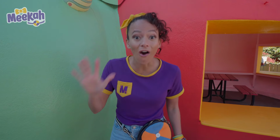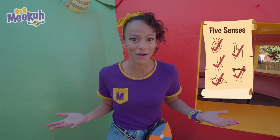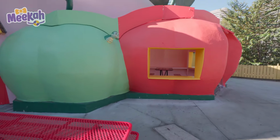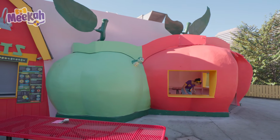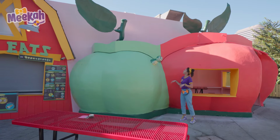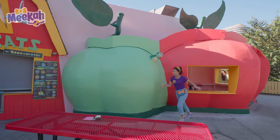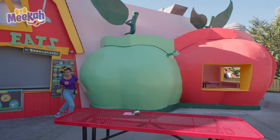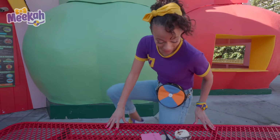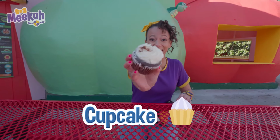We explored all five senses. Oh, that means that I get a treat. Will you help me look for it? Okay, let's go. Oh, excuse me, have you seen a treat for Meekah? Something yummy you can eat? Okay, no? All right. I found the treat! Oh, boy! Wow! It's a cupcake! Check it out!